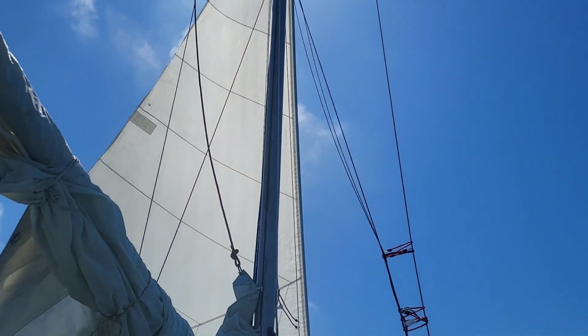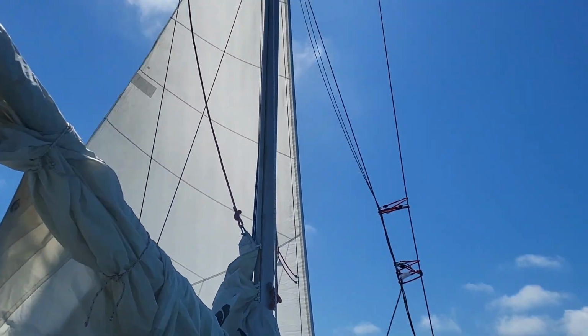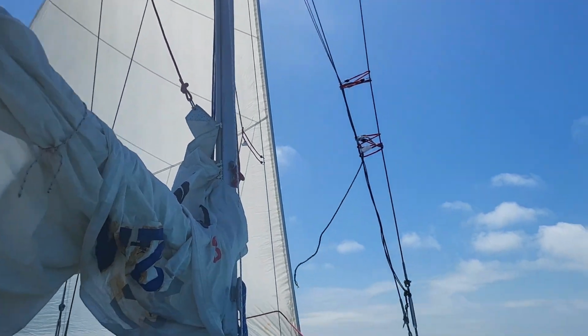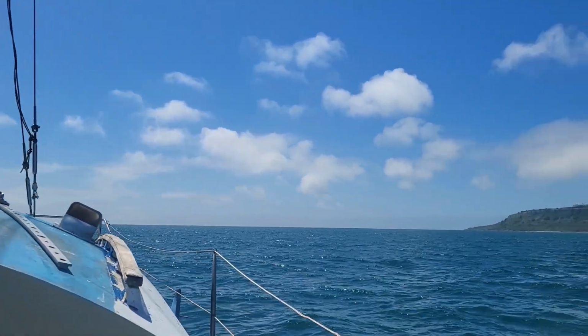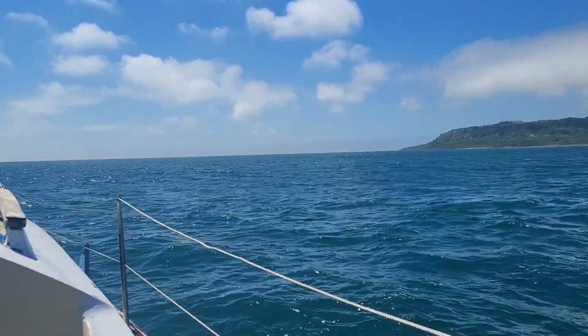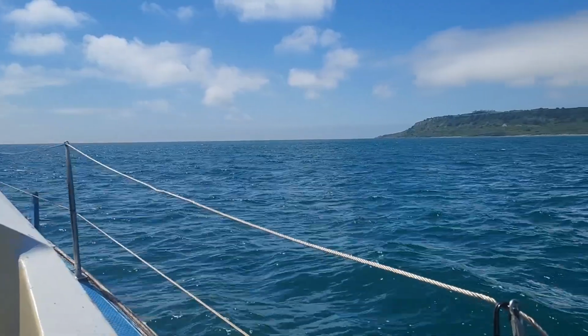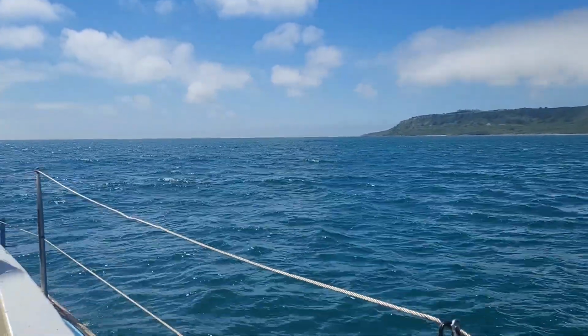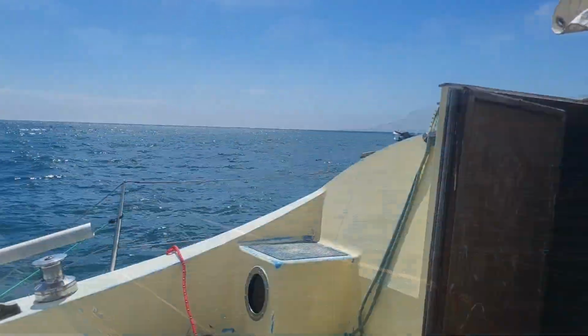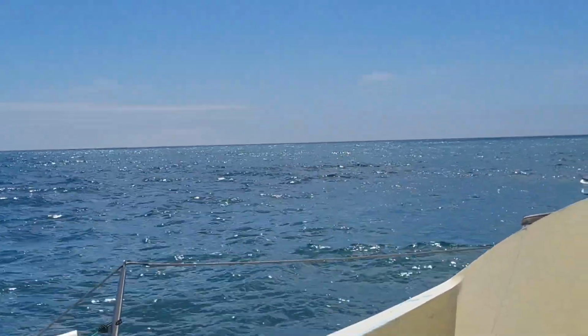Well, just on my way out to the Bill just now. We're making about 4.5 knots, just under the genoa, and the conditions are pretty perfect, so let's hope it stays like this. Really happy with the way things are progressing just now. As I said, let's hope it stays that way. I can actually see the race just out there.